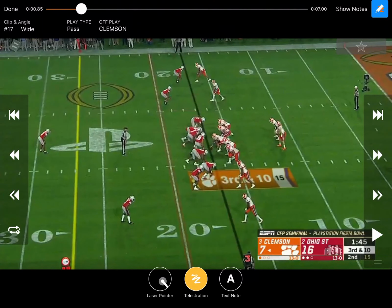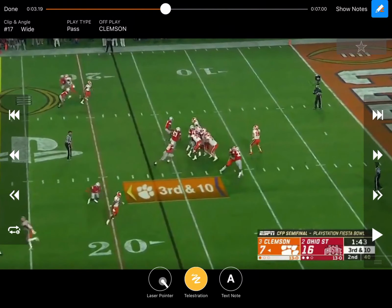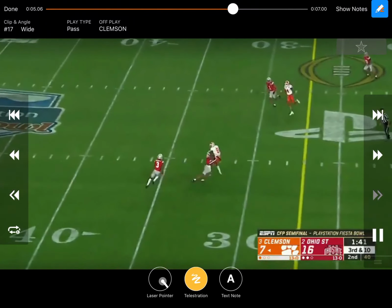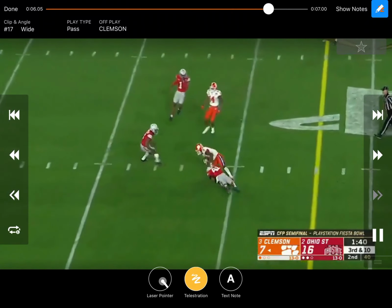Not the most complex route, but again, one high safety. You know where you want to work: seams and flats. That's where they end up working. Really accurate ball right there by Trevor Lawrence. Puts it on his body so he can protect himself against that safety.